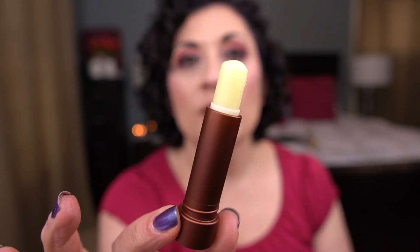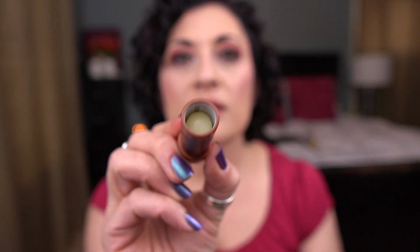For the letter F, I have by Fresh the Sugar Lip Treatment, and this is just the clear version, SPF 15. So I did start using this. I pulled this into my bathroom, and this is how much is left in here. So I made pretty good progress on this. I'd say I used about a third of what's in here, and you can see that in terms of what I used up. And I'll of course throw a picture as well.